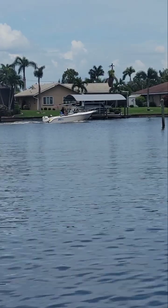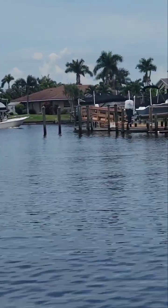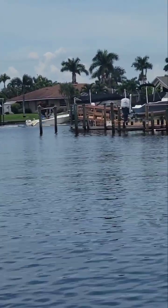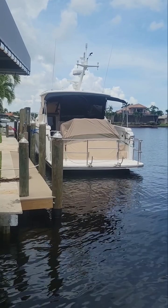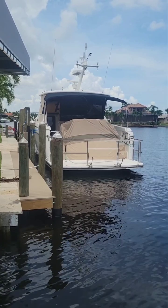Dock maintenance and repairs. Understand the maintenance responsibilities and costs associated with owning a boat dock. Wooden docks may require periodic inspections, repairs, and resealing, while metal or composite docks may have a different maintenance requirement.